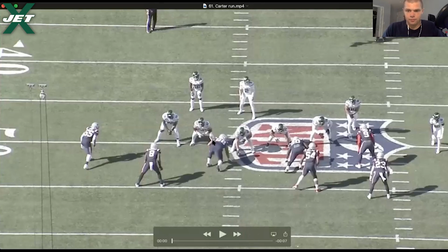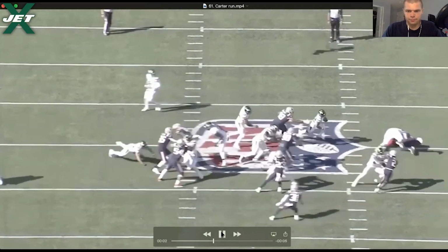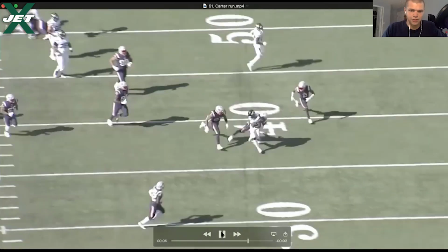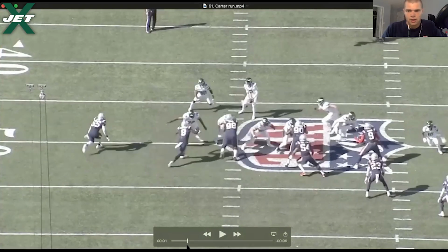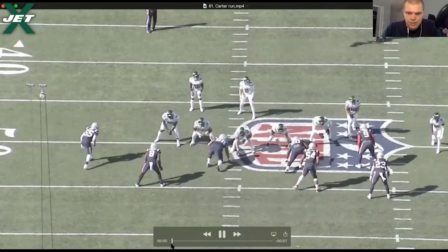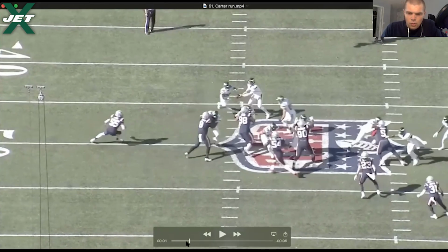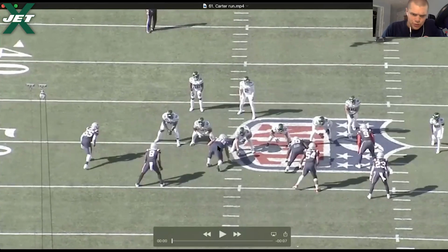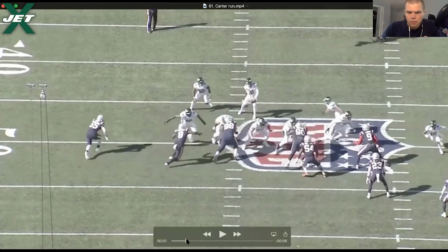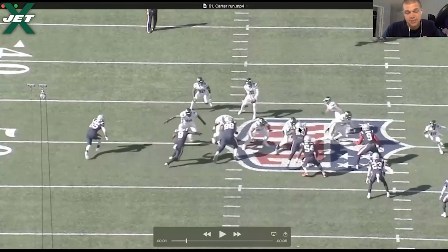Carter run, gun 11, split. Yeah, really good job here. One pressing the inside, so they run like a tight zone split. With tight zone, whether this is his first read or this is his first read, when he's reading this, to me it looks like this is his first read. And he sees outside leverage.